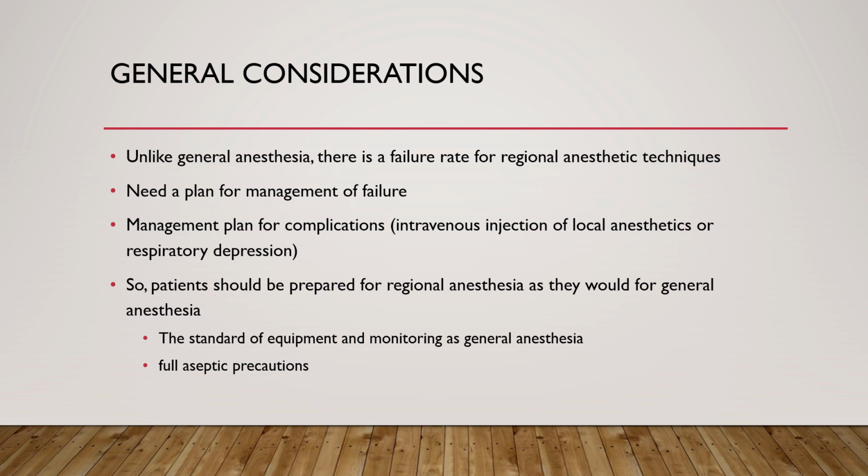Apart from the most minor procedures like suturing a small laceration, all patients should be prepared for regional anesthesia just like the way you prepare them for general anesthesia. So they have to be NPO, and they may need medications as needed. The standard of equipment and monitoring should similarly allow for safe general anesthesia if required. So you need a blood pressure cuff, you need EKG or the 5 leads that we use, you need pulse ox. Also, the infective complications can be really, really bad outcomes, so we have to do full aseptic precautions like sterile field, surgical prep, gloves, and gown when we use catheters or major nerve blocks or neuraxial techniques.